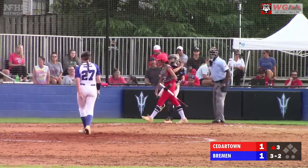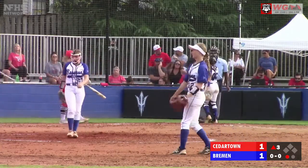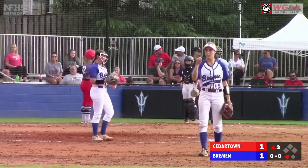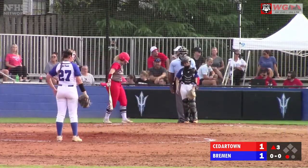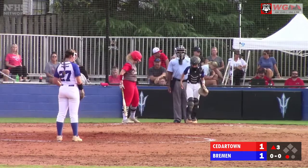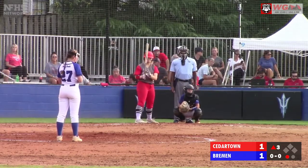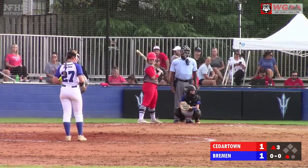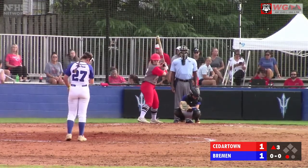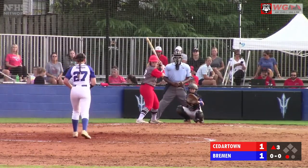Got her looking on the outside corner for a called strike 3. Cedartown fans don't like the call, and they have a valid argument there, but it was a borderline pitch, and she took it for a called strike 3. That'll bring up Brumby with nobody on. I just love the way she looks at the plate. It's intimidating. That's a good thing. Yes, it is.